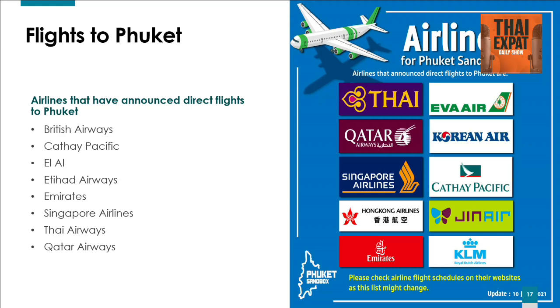Now, currently the flights to Phuket. Airlines that have announced direct flights to Phuket are British Airways, Cathay Pacific, El Al, Etihad, Emirates, Singapore Airlines, Thai Airways, and Qatar Airways. Now, folks, always remember that although they have a schedule of flights, they can cancel them whenever they want, basically. So, when you're booking flights like that, try to get flights that can be changed quite easily, or at least you can get your money back. Now, I've seen flights already being cancelled by other airlines such as Thai Smile and Hong Kong Express that were meant to be doing flights from Hong Kong to Phuket. Those flights for the entire month of July have all been cancelled now. So just please bear that all in mind before purchasing flights.